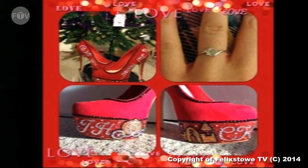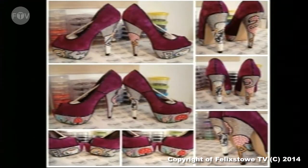She will do them for engagements, proposals, or any occasion. That was a Will You Marry Me shoe. And look now at these. Last week, for anyone watching, we talked about the Alice in Wonderland theme. And these are a pair of shoes that she did with the theme of the Mad Hatter's Tea Party. You can see the flamingo on one of the heels if you look closely. That's why I brought them along. There's also the clock on a bit of the sole. So I brought those along so you can see.